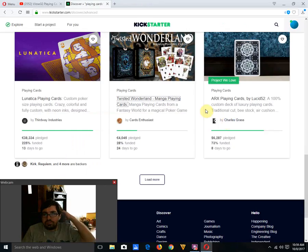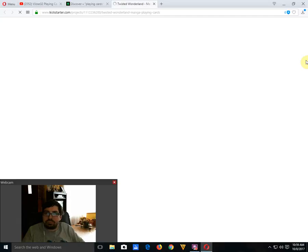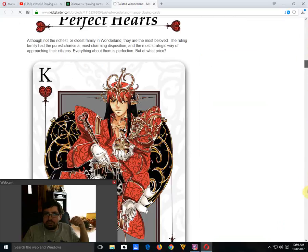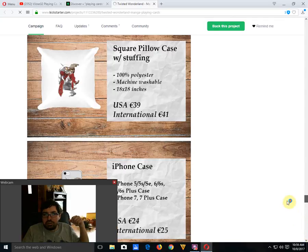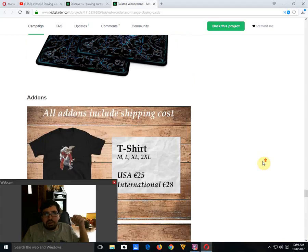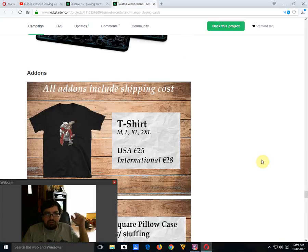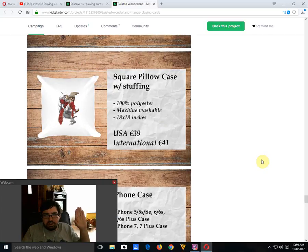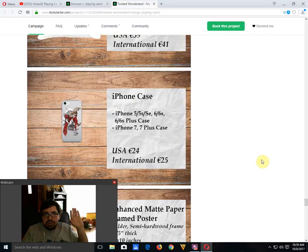Moving along. Oh, wait a minute. I want to see something here very quickly. Loading, loading. I hate loading times. Okay, here's another problem that I just noticed with this project. Way too many add-ons. They got t-shirts, which is fine, but then they got pillowcases with stuffing. I guess it's a pillow. It's 39 euros US for a pillow. iPhone cases, 24 bucks or 24 euros US for an iPhone case.